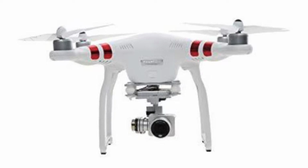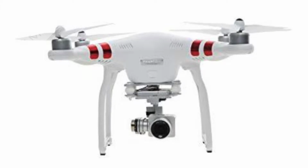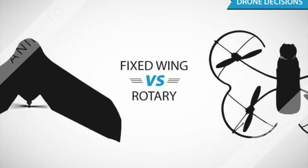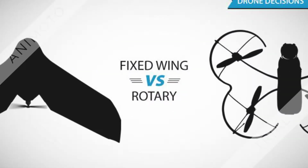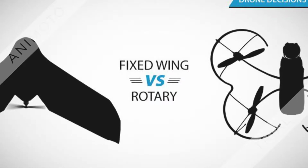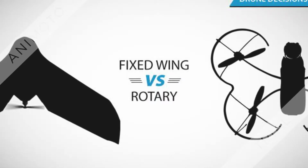A drone is an unmanned aerial vehicle, or a UAV, that is usually controlled by a human. Drones used to be used mostly for military applications, but now their use is rapidly expanding to commercial, scientific, recreational, or agricultural. There are two different types of drones. One is the fixed-wing UAV, and the other is a multi-rotor UAV system.